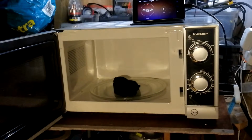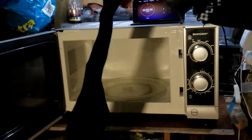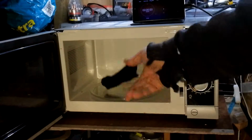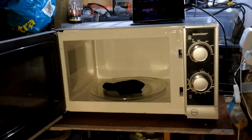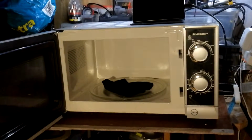So here we are now testing the microwave. I have here a freshly spun-dried sock straight out of the machine. It's the sort of dampness you get out of a washing machine spin cycle. What I'm going to do is put it in the microwave to start drying it and see how long it takes. The way I do this is I switch the microwave on for 30 seconds, take it out, let the steam get out, and then on again.